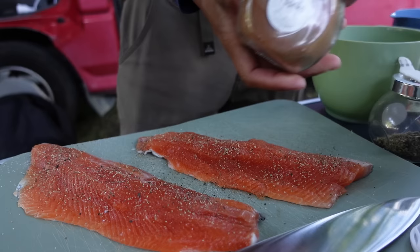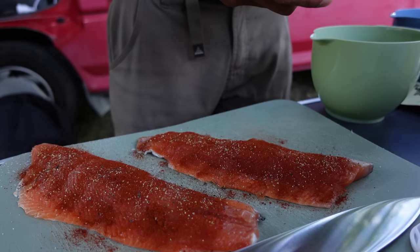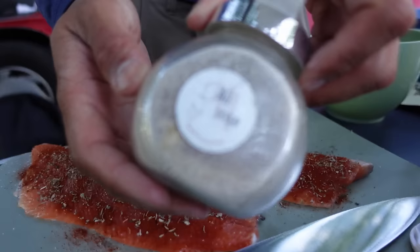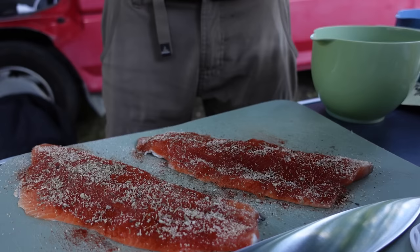Got some paprika, that's always in blackening seasoning. I got some just mixed herbs, just oregano and maybe thyme, I don't know what else is in there. All purpose. All right, we'll go with it. A couple of these spices are just left over from previous people in the van. Probably a little bit salty, so just go light on this one. And some chili powder.